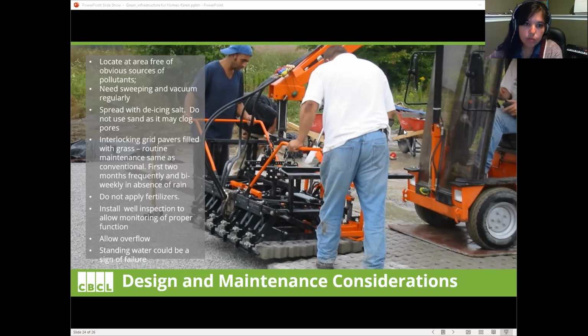You can still spread de-icing salt, but do not use sand as it might clog the pores. The interlocking grid pavers filled with grass might need conventional maintenance, as you do with your lawn. Do not use fertilizers in those cases, because that will increase the chances of contamination, especially contamination of groundwater. Install an inspection well to allow monitoring for proper function. That means basically leaving a vertical pipe or vertical entrance, so it can be monitored and seen whether it's infiltrating or working well.